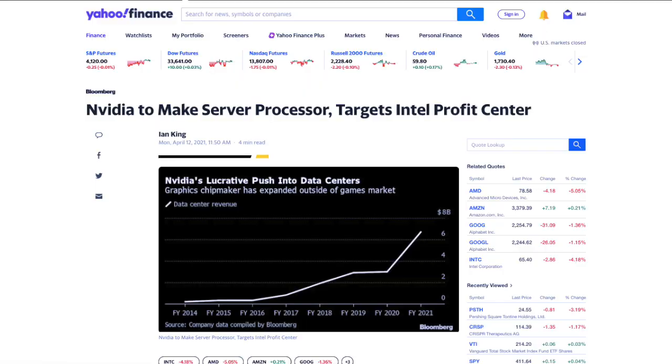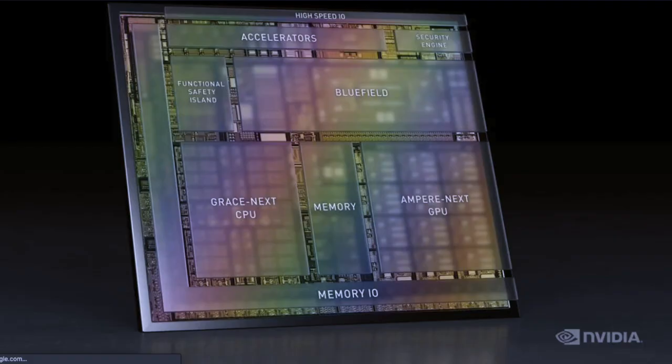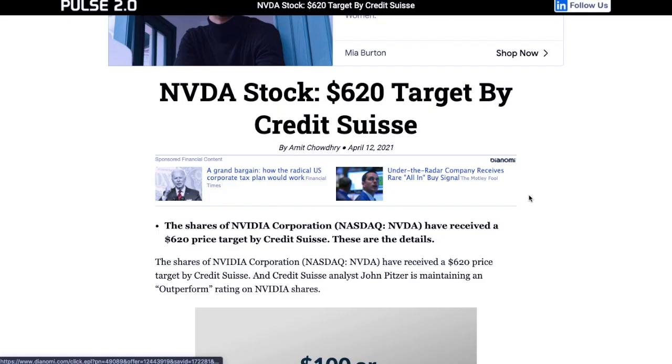They also had some other news come out. They were dropping a ton of news today. So NVIDIA announces new DGX SuperPod, the first cloud-native multi-tenant supercomputer, opening world of AI to enterprise. They got a price target upgrade to $620. So just a ton of bullish news for NVIDIA.